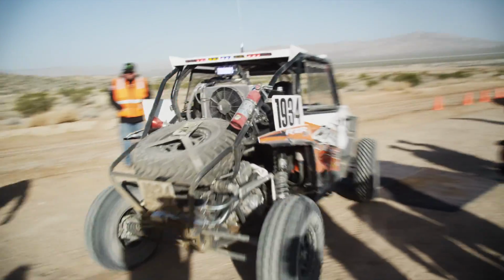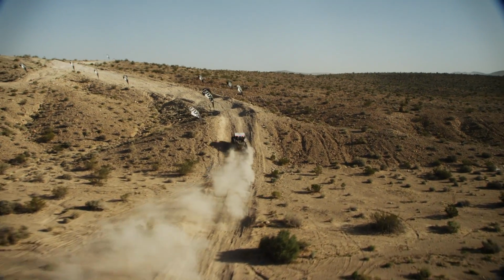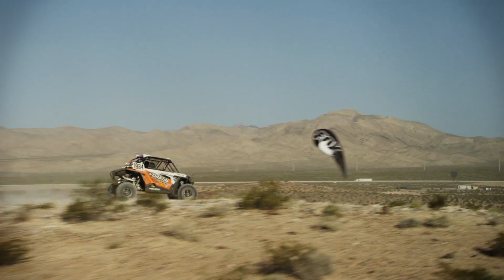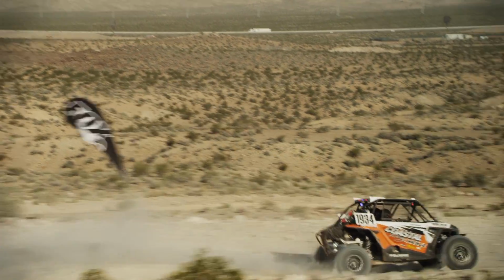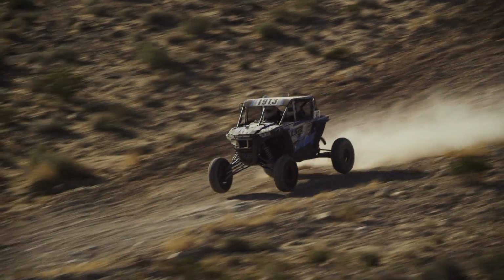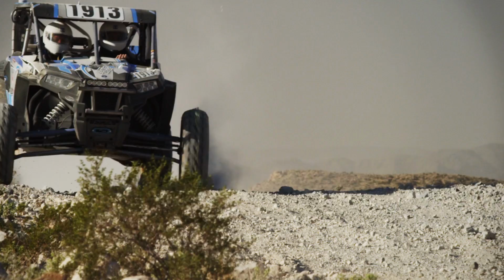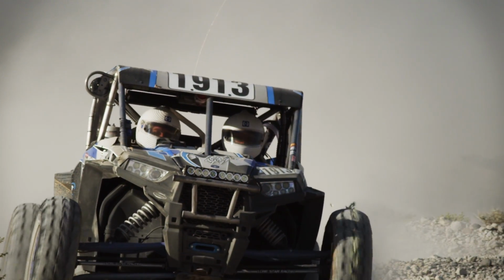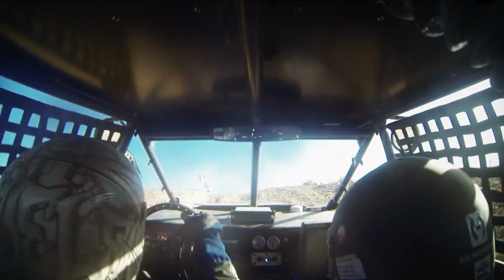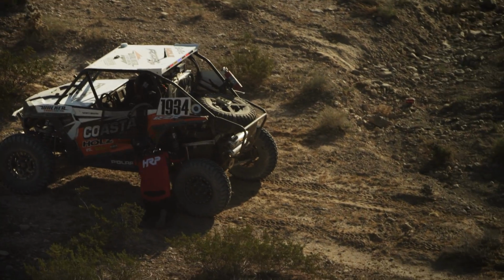A long pit stop from the number 1913 allowed 2013 Mint 400 champions Coastal Racing to take the physical lead, and Mark Holtz put the pedal down. Sims and Schueler were definitely not ready to concede and chased hard after the number 1934. A devastating mechanical issue forced Holtz to pull off and hand clean air back to Brandon Sims.